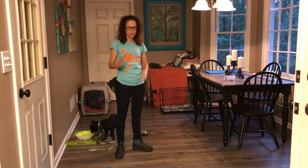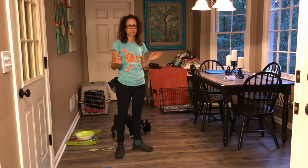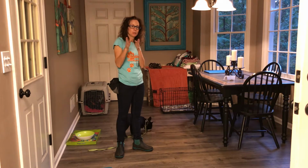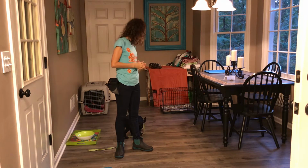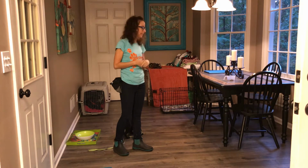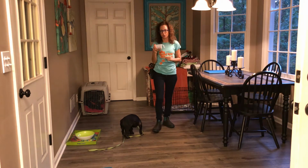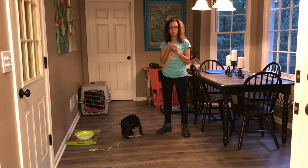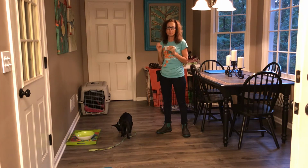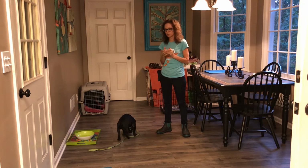And as your dog progresses, you'll be able to move all around, leave the room, challenge your dog. Come back in, they'll be looking at you the whole time. And not moving until you release them to the food. All right, again, great leadership skills. Food is a huge resource to the dog. All right, it's yours. You're just sharing it with them.